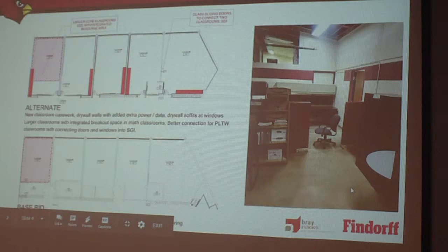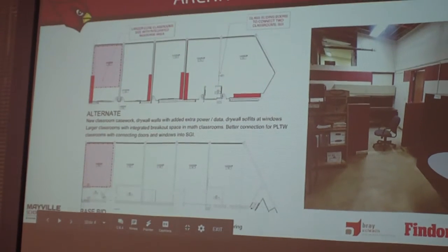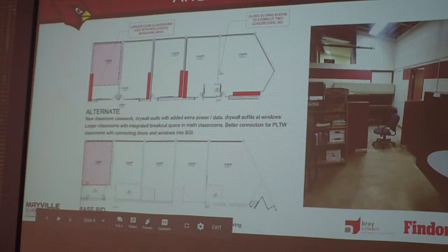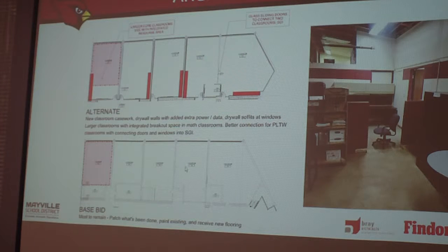So the base bid has on it, and the text is getting covered by it. It has new flooring. Like this classroom stays at existing size. The office in front stays. It does get paint. It does get patched up. It does get new flooring. That's what the base has. It does have one electrical outlet being added on. It does not have a new teaching wall. It does not have new casework.